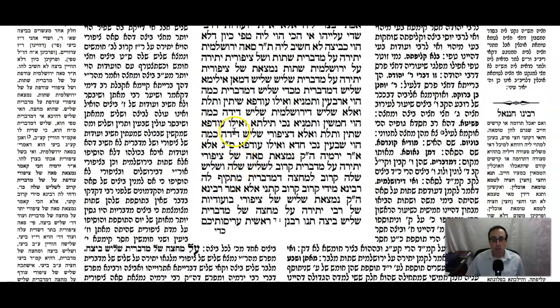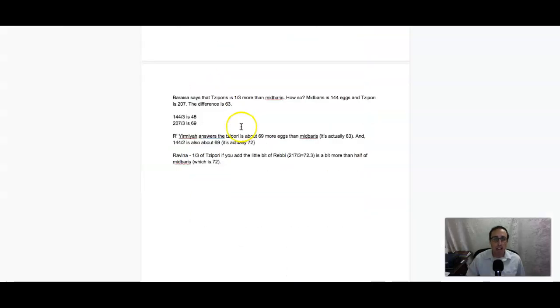So the Gemara is going to present two answers to understanding this line in the Brisa. Elamar Rabbi Yirmiyah, rather Rabbi Yirmiyah says, hachi kamar, here's what it means. Nimtza Sa'ah shel Tzipori, yisera al Midbaris, karov l'shlish shela. It's about, if you take about a third of the Tzipori, that's about the difference, like what we said, 63 versus 69. And then it says, ushlish shela, also you should know that 1/3 of the Tzipori, karov l'mechza de Midbaris, is close to half of Midbaris. Take a look at the document, you'll see what he's saying.